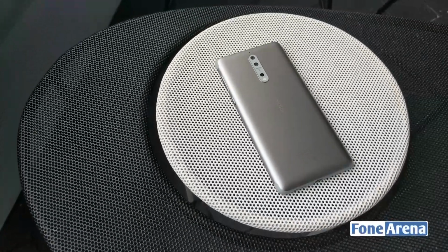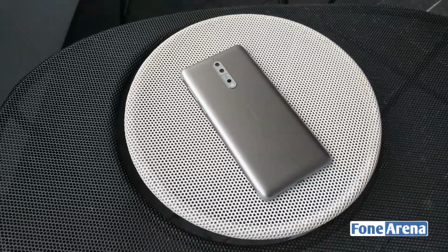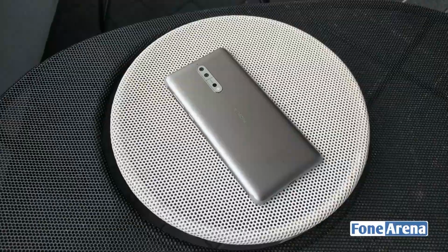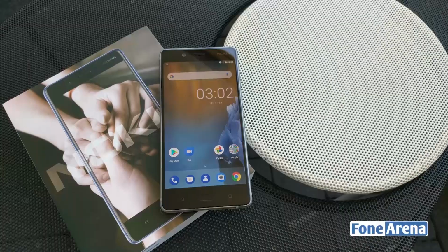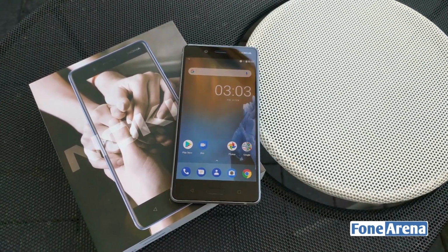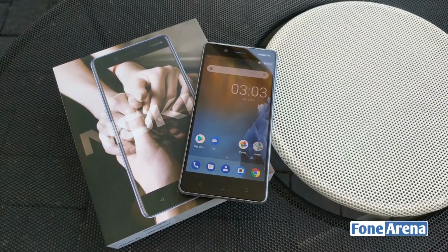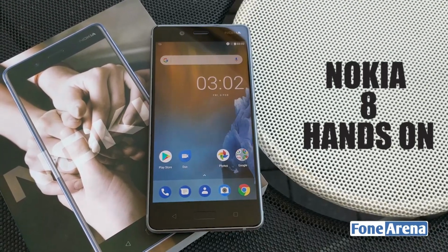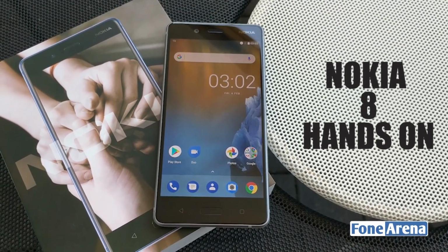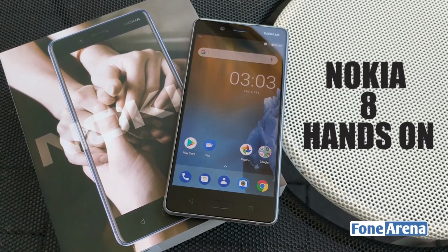When HMD Global resurrected Nokia smartphones, a flagship was what everyone had in mind, but instead we got the 3, 5 and 6. Good devices to be sure, but not quite trailblazers. There's no doubt that enthusiasts and loyalists have been waiting for a new top-end device from Nokia. With the launch of the 8, the company's aiming to deliver just that. So without further ado, here's a closer look at the all-new Nokia 8.